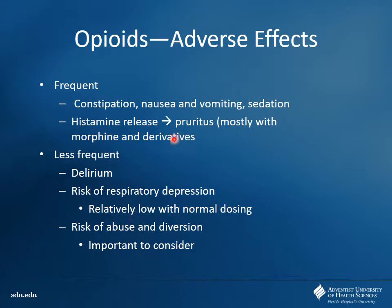Okay, so looking at adverse effects, the most common ones you're going to run into clinically: constipation is huge, right? A ton of constipation. It's very important that you help manage this appropriately, because this is never going to go away. They're always going to have this issue. And so normally the method we use to treat this is the push and mush method, or mush and push method. So when I say that, what do you think it means?